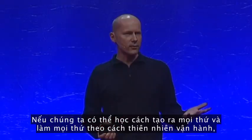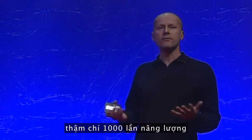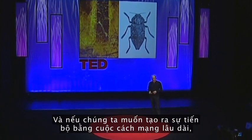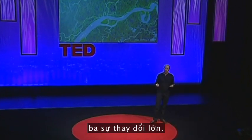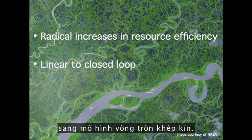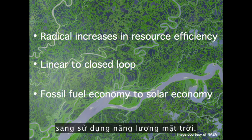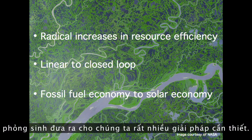If we could learn to make things and do things the way nature does, we could achieve factor 10, factor 100, maybe even factor 1,000 savings in resource and energy use. And if we're to make progress with the sustainability revolution, I believe there are 3 really big changes we need to bring about. Firstly, radical increases in resource efficiency. Secondly, shifting from a linear, wasteful, polluting way of using resources to a closed-loop model. And thirdly, changing from a fossil fuel economy to a solar economy. And for all 3 of these, I believe biomimicry has a lot of the solutions that we're going to need.